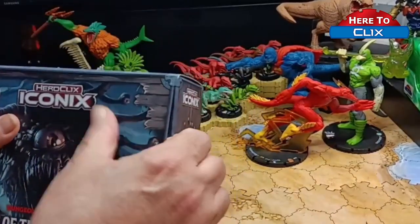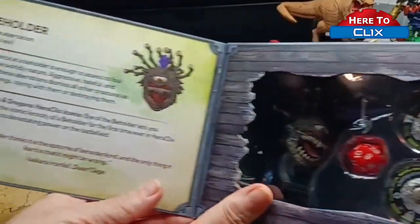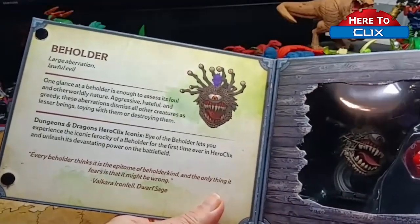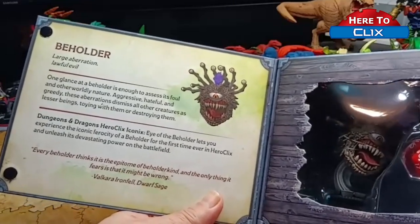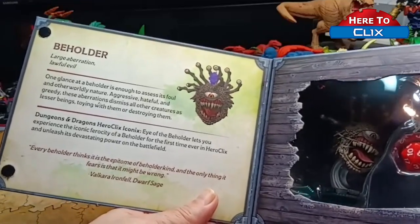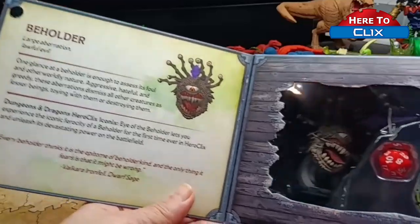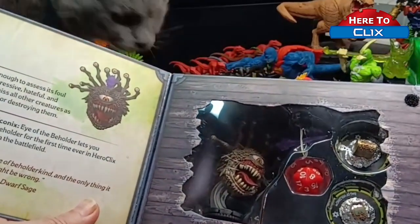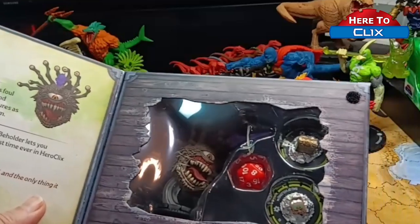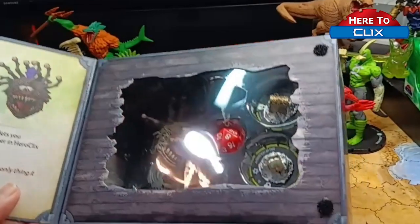And the other neat thing is, as with a lot of the Iconix, you have the front that pops open to reveal it. And it has a D&D card for the Beholder. Large aberration, lawful evil. One glance of the beholder is enough to assess its foul and otherworldly nature. Aggressive, hateful, and greedy. These aberrations dismiss all other creatures as lesser beings, toying with them or destroying them. It comes with the beholder, a D20, the bag of holding, and the treasure chest. So lots of neat stuff here.